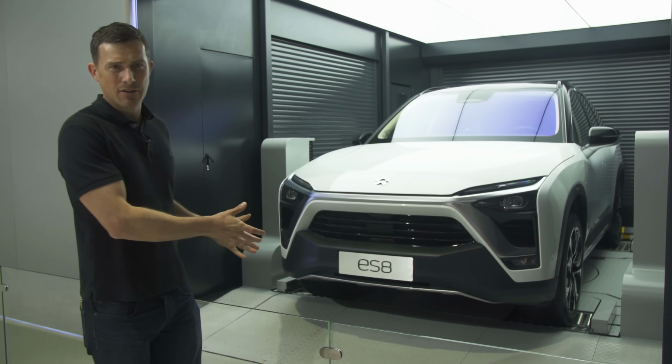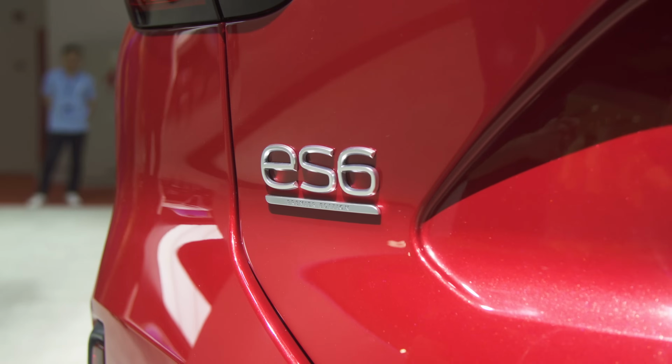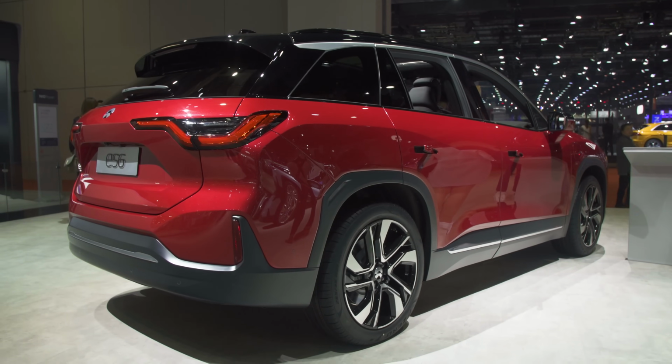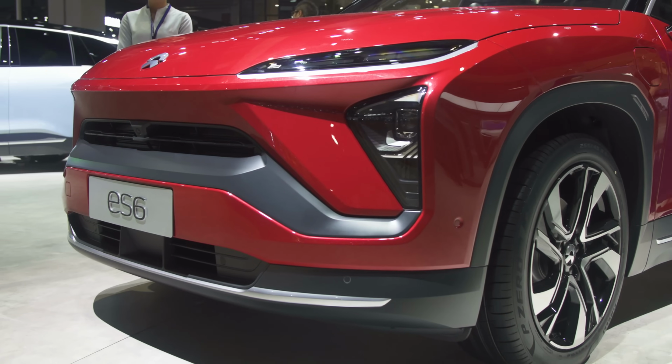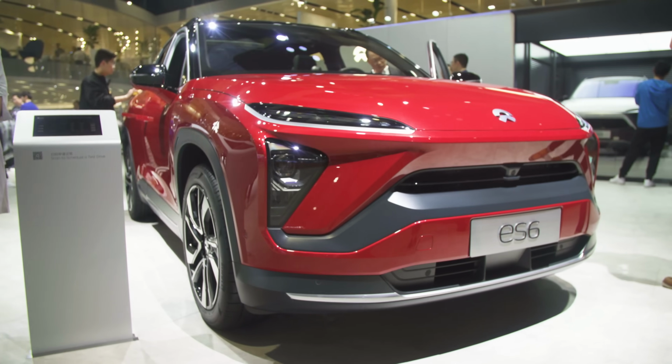Now this car's been out for about a year, but there's a brand new smaller SUV over there called the ES6. So you can think of that as being like the Tesla Model Y. So it has 2 electric motors, so it's 4-wheel drive, and it can do 0 to 60 in just under 5 seconds, and the range is about 300 miles on a full charge.